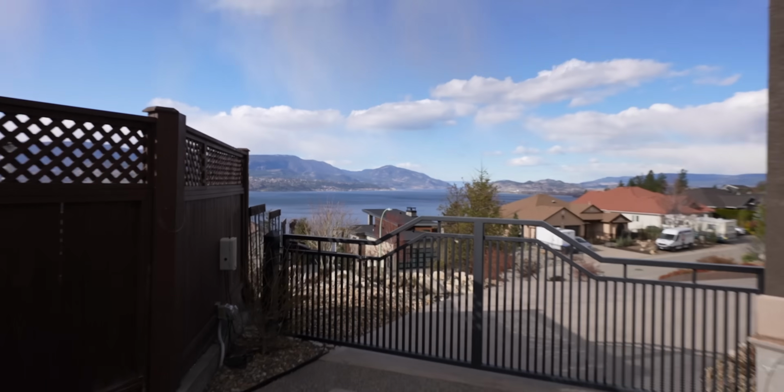What's up, guys? This is absolutely insane. Would you believe me if I told you just an hour and a half ago it was snowing? Look at this. Gorgeous out.